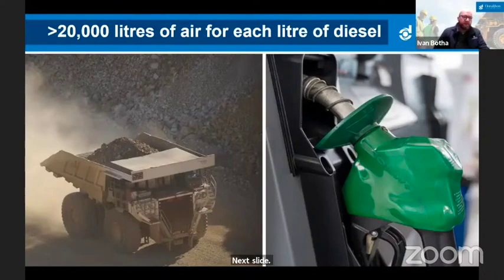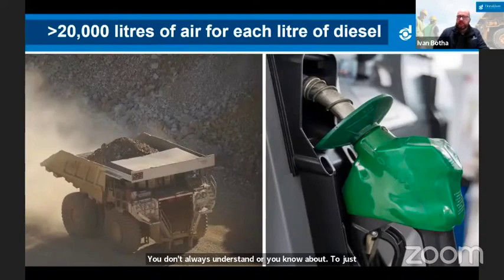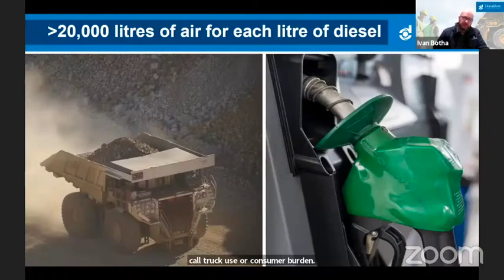So just some interesting facts to keep in the back of your mind, or something that you don't always understand, to help paint the picture. How much air does a big haul truck consume? On average, it sucks about 20,000 liters of air for every liter of diesel that you burn.